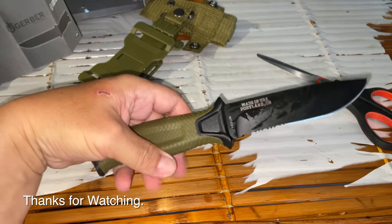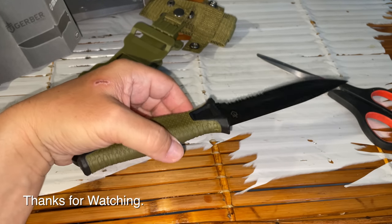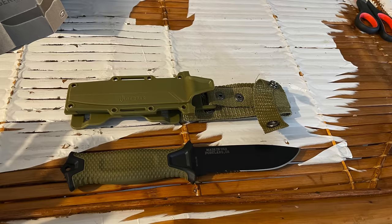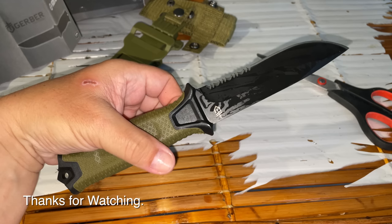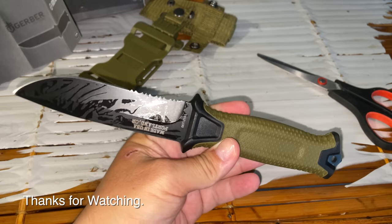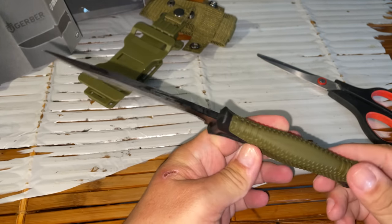Now, when I was on Amazon the other day, I was going to order one from the States, and it said unavailable. They didn't have any in stock, I guess. Then I was messing around on Lazada, and I saw this, and I said, you know what? What a perfect addition to my knockoff knife collection.